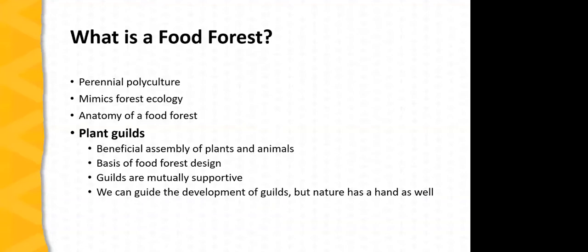Now, we as farmers and horticulturists and food foresters can guide the development of guilds by what we plant, but we recognize that nature will have a hand as well. And in particular with the fungal layer, the layer of fungi within the food forest, many of these fungi will naturally occur if the environment is favorable for their growth. And favorable environments for fungi growth are frequently related to the types of plants that are growing in an area. So we may have some surprises in store for us as we guide the development of guilds.